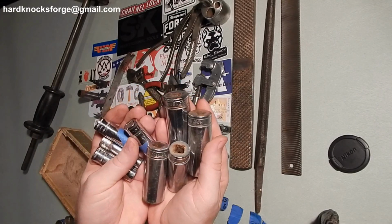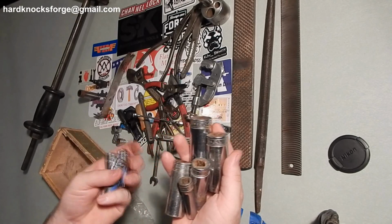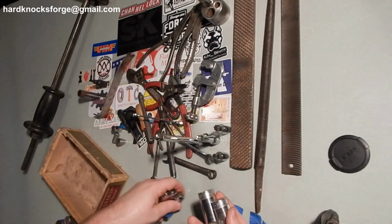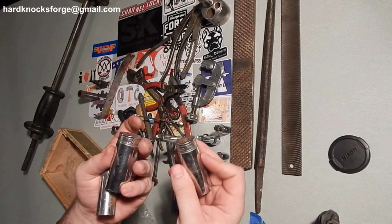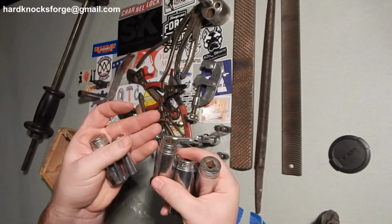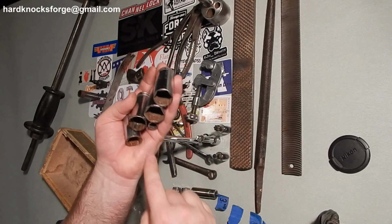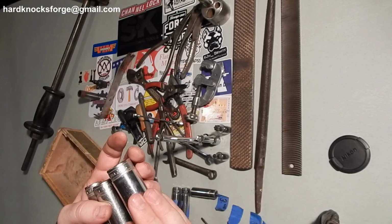Some of these older, some of these newer. Let's see if we can fiddle those around. Now let's see if that's metric. Yes, all these are metric. Some of these he had $10 a piece on. I'm not giving $10 a piece on the Snap-on truck for a Snap-on socket. 13/16 there. 7/8 there. 3/4. 11/16 and 3/8. The 3/4 is a 12 point. The rest are 6.